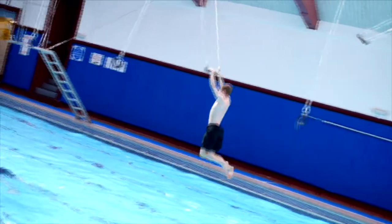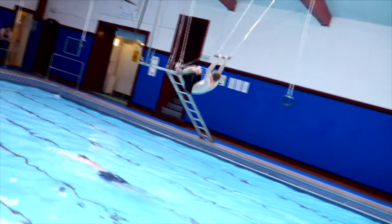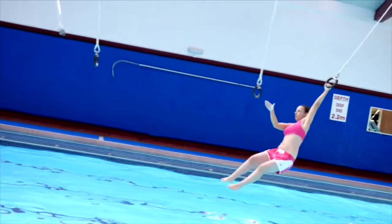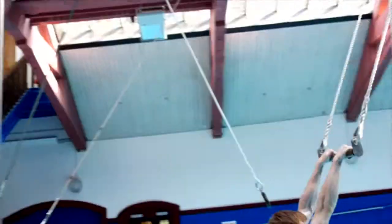So we're here at the Arlington Baths, and I'm joined by James Finley. James, you've mastered the apparatus, I'm told. How difficult are the rings, for example? Well, the rings, it's more about technique rather than strength. I'll give you a few pointers before we get started. We're a little bit more involved in the trapeze.